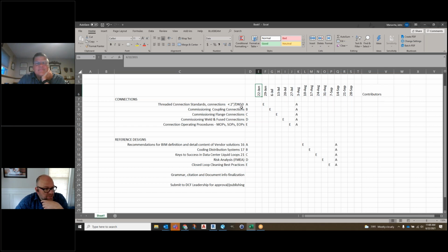These are the actual appendices that we've got identified right now for the two papers. In the connections guidance paper, the connections and reference designs paper, we've got connections, commissioning couplings, commissioning flanges, commissioning welds and fuse connections, and then operating procedures, MOPs, SOPs. I'm laughing, John, because I actually made some changes this morning.